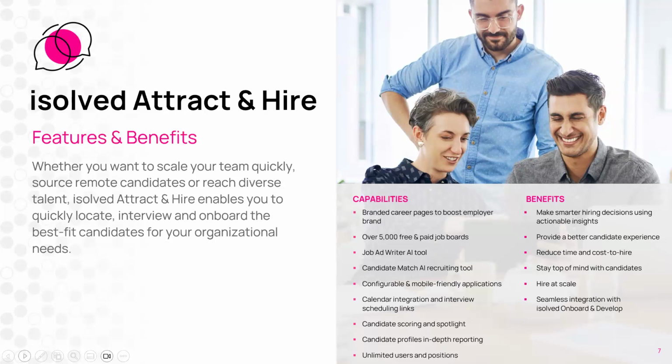We do have a calendar integration for scheduling interviews. We have candidate profiles, with some in-depth reporting there. We have branded career pages to boost the employer's brand with those candidates that are out there trying to find jobs that make sense for them. It also provides a better candidate experience, and it reduces the time and cost to hire. And you're always staying top of mind with candidates.